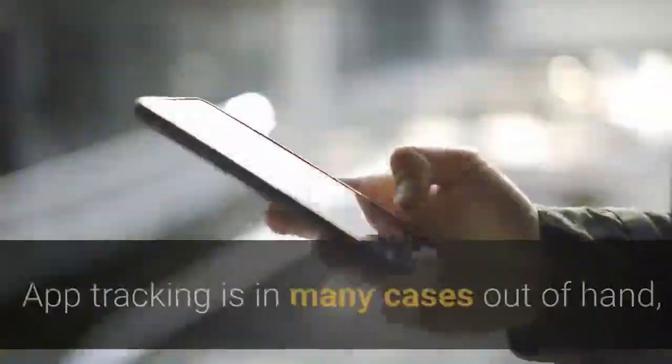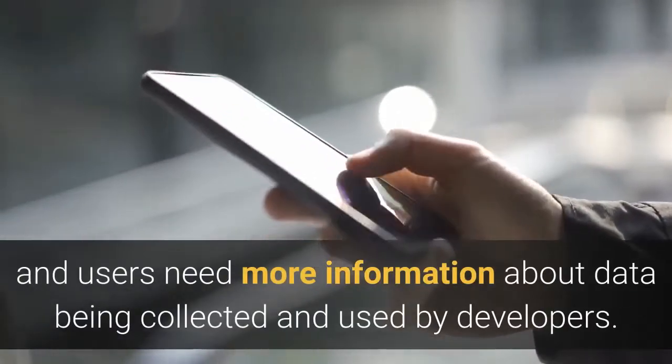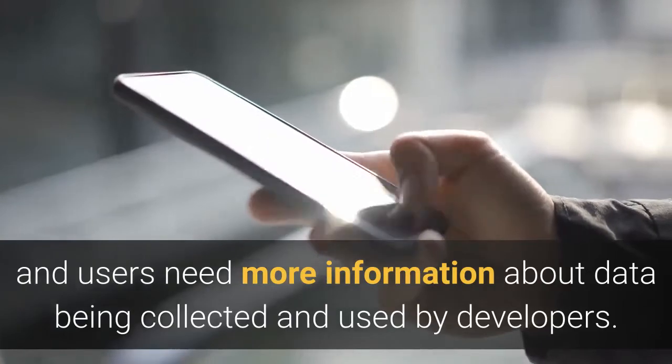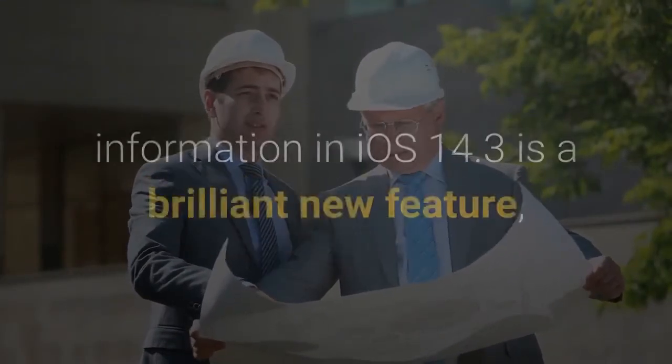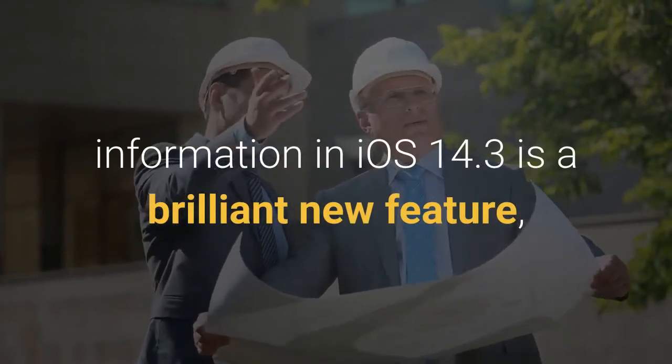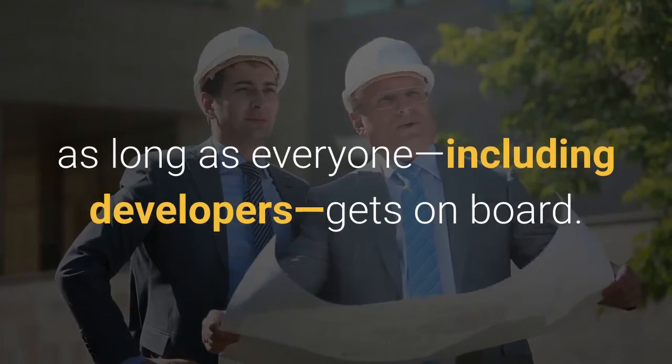App tracking is in many cases out of hand, and users need more information about data being collected and used by developers. The addition of more transparency over an app's privacy information in iOS 14.3 is a brilliant new feature, as long as everyone, including developers, gets on board.